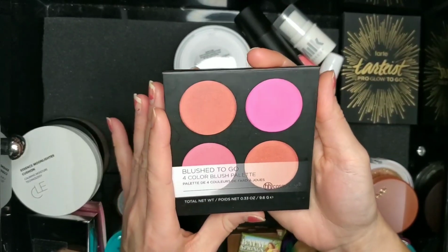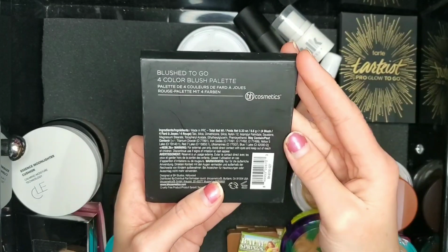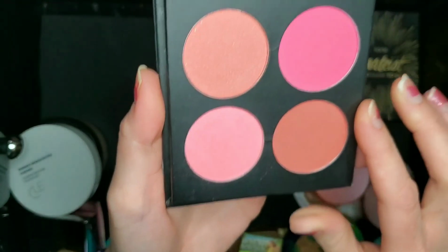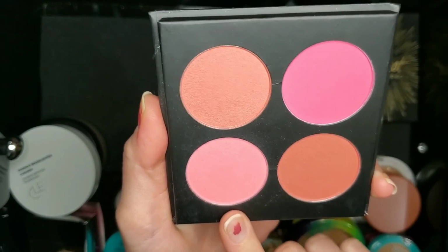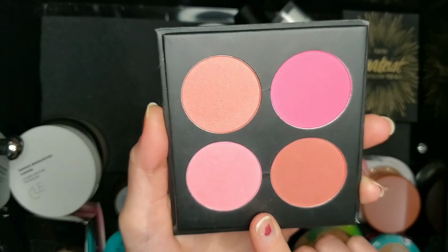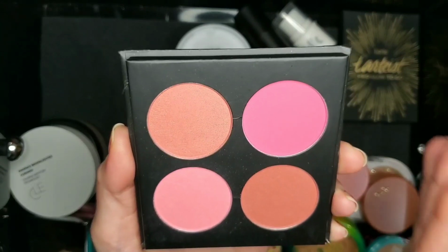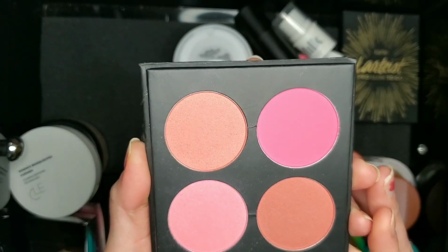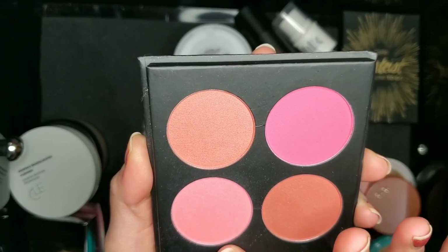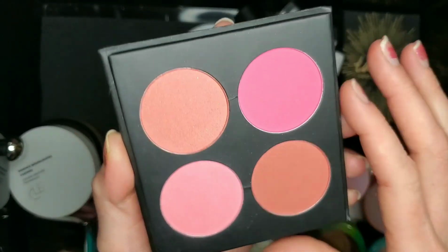This is a BH Cosmetics Blushed to Go 4-color blush palette. There are no colors on the back. There are no colors here. It looks like I've only ever used this color right here. I am thinking that I am just going to set this aside for family members because these really aren't colors that I would personally wear a lot of. They looked so much different online than they do in person. Aside from this one and maybe this one, but I have one similar over here already. So I'm just going to set this off to the side.